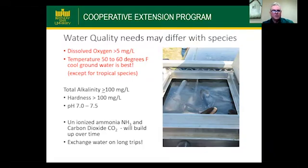But ideally, you'd like to have for warm water fish dissolved oxygen levels up above 5 milligrams per liter at all times. I always recommend the use of cool water, probably in the 50 to 60 degree range. That's what our groundwater comes out at, somewhere around 60 degrees, except for tropical species such as tilapia and freshwater prawns. Obviously, that's not going to work.